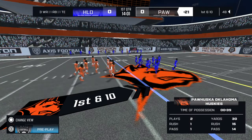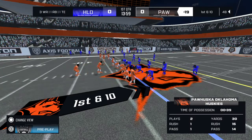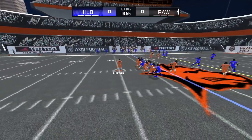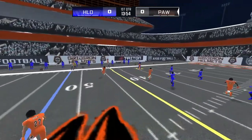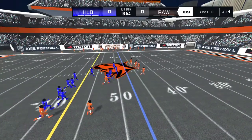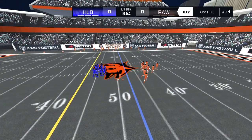Three receivers for the home team. Hike. He drops back to pass. He rifles one. Incomplete. Linton is clearly upset with himself after that drop.